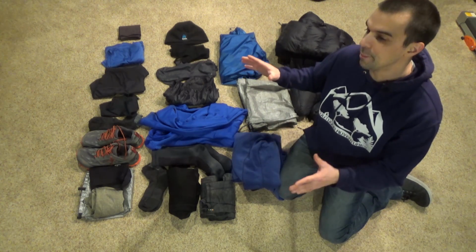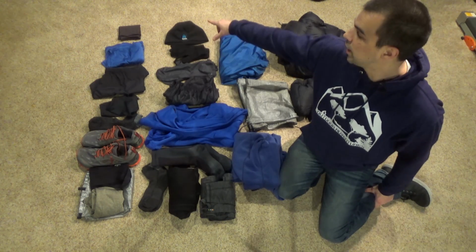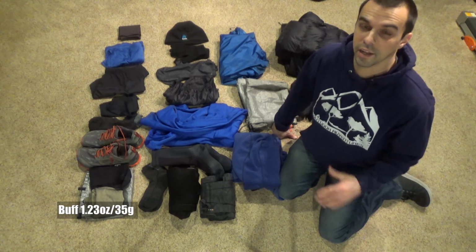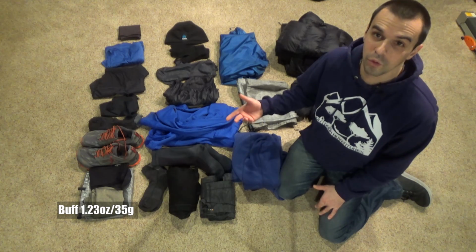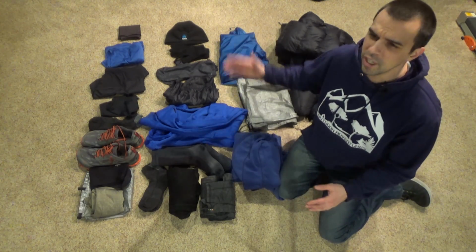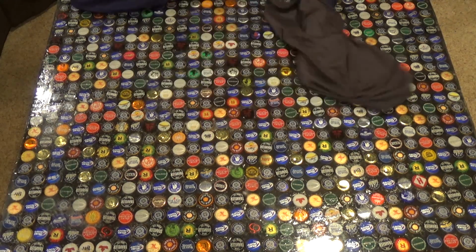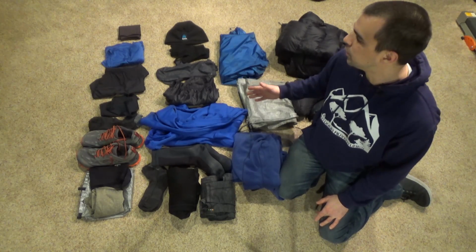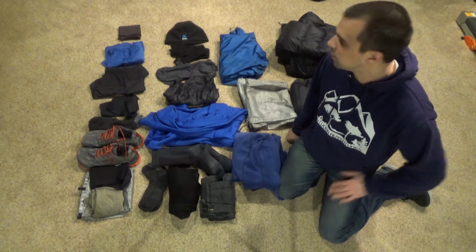So let's go over what I'm pretty much always going to have on the thru hike. We'll start with the first column. Right up top on the top left is a buff. I love the buff to keep sweat out of your eyes in the morning if it's cold, or at night if it's cold. You can use it as a little beanie. It's multi-purpose and it works really great. You can even wipe down your tarp or anything that's wet, if you need to soak up some moisture. It's a very, very useful multi-function item. So that will always be with me, and I just enjoy wearing it so I don't have my sweat from my forehead roll down into my eyes.